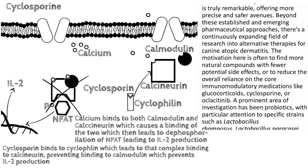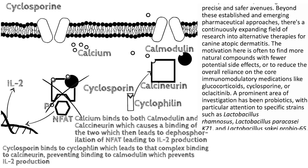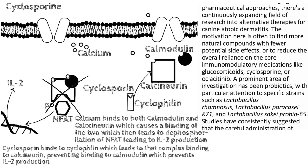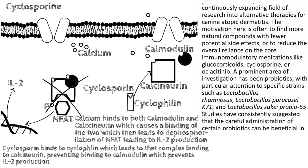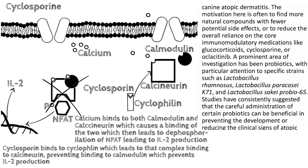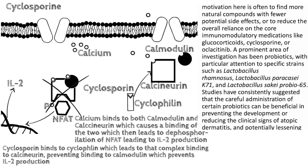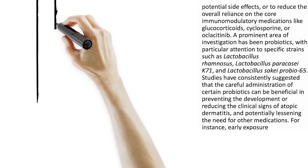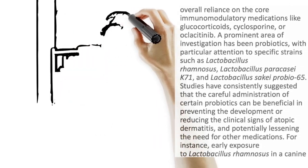Beyond these established and emerging pharmaceutical approaches, there's a continuously expanding field of research into alternative therapies for canine atopic dermatitis. The motivation here is often to find more natural compounds with fewer potential side effects, or to reduce the overall reliance on the core immunomodulatory medications like glucocorticoids, cyclosporin, or oclacitinib.